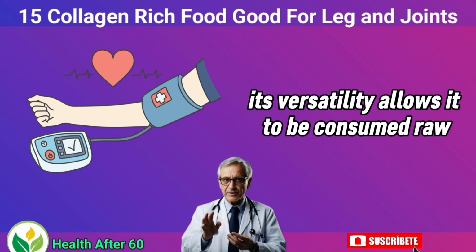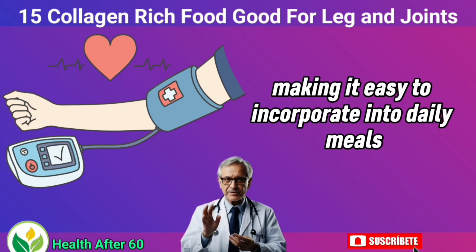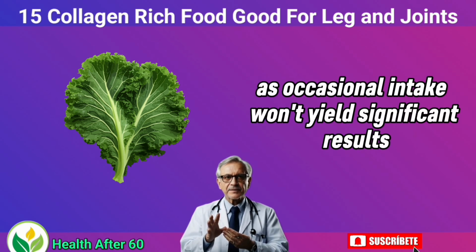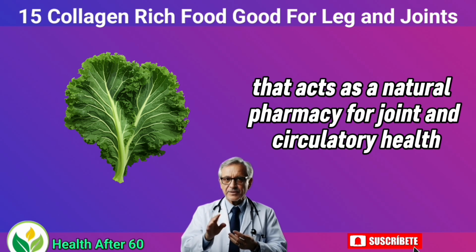Its versatility allows it to be consumed raw, sautéed, or blended into juices, making it easy to incorporate into daily meals. Consistent consumption is key to unlocking its benefits, as occasional intake won't yield significant results. Kale is a practical, lightweight vegetable that acts as a natural pharmacy for joint and circulatory health.